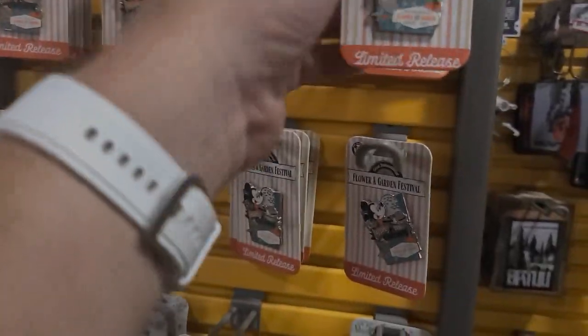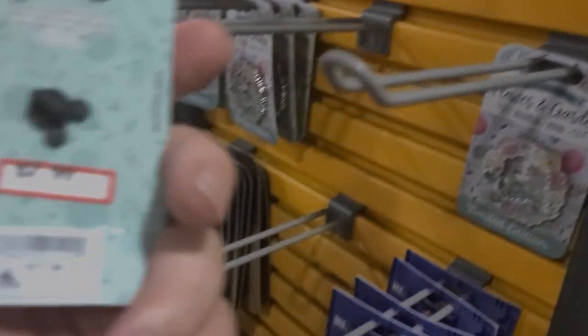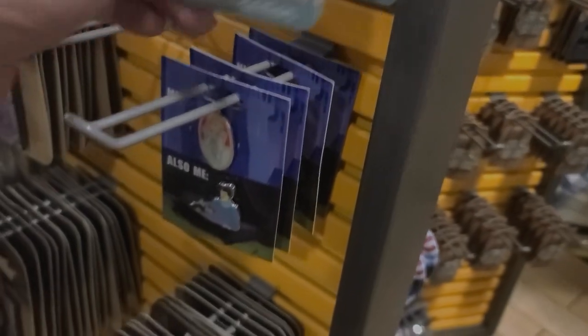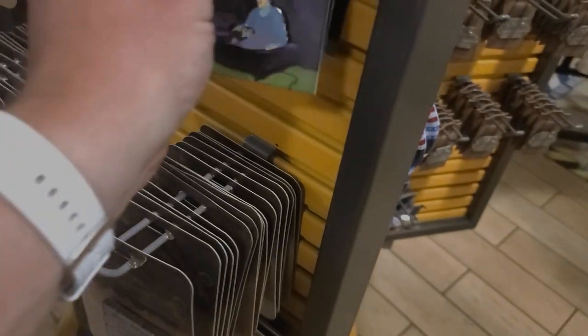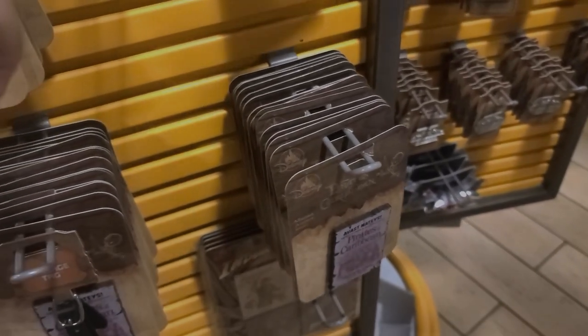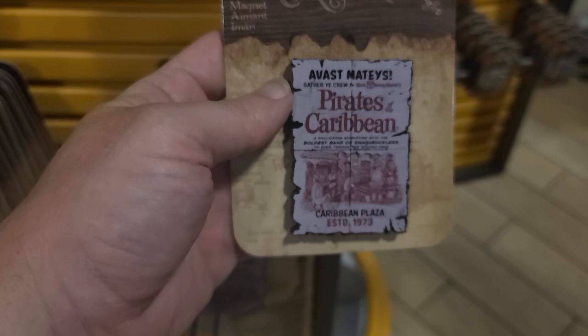Homegrown. I'm guessing that that's not $15.99, but it could be. $2.99 for this one, Flower and Garden Festival. And then you have this set, which is $7.99. What is this though? Is this a magnet? That's a magnet. That's a cool magnet.